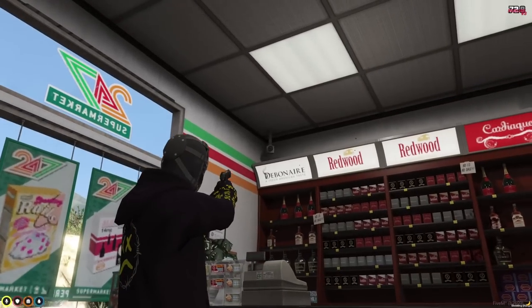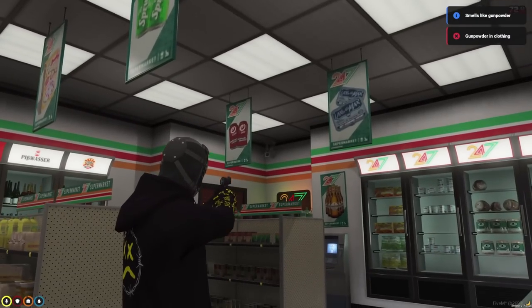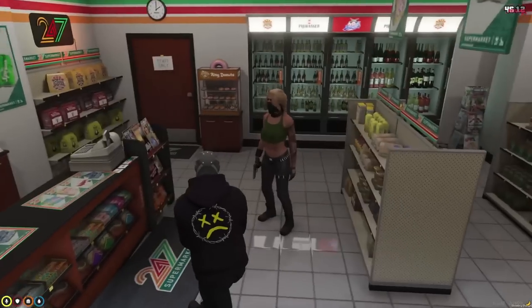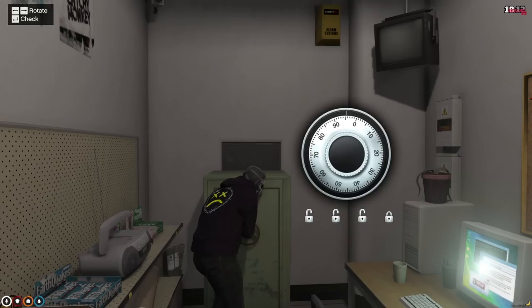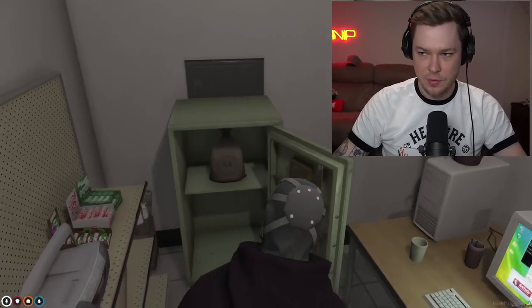There you go. We shoot out these cameras just to make sure that the police can't. Yes, you see, it's smart. And then you just stand there, and if they arrive, I'm going to be in here cracking the safe. There's a safe in here and I'm going to take all the money. 12 seconds late. Come on. Perfect. The cops aren't even here.